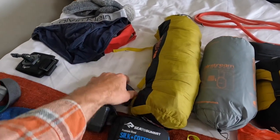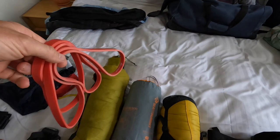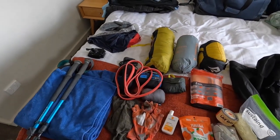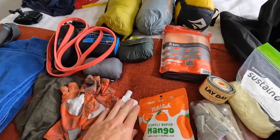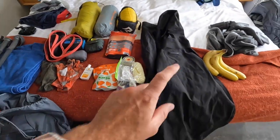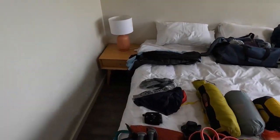A headlamp, a torch, my sunnies, a stretchy band to do some stretches. My legs are getting old and I need to do some stretches on my knees, just to make sure that I don't do any damage. Some Nuun tablets, some sunscreen, coffee, milk powder, more coffee, rain jacket, bananas. That's Anna's jacket to go with her stuff, and then some spare clothes over here.